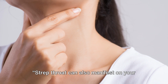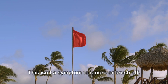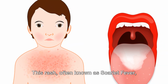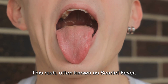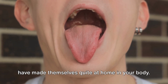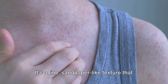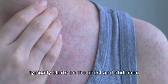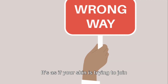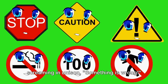Strep throat can also manifest on your skin, causing a rash. This isn't a symptom to ignore or brush off. It's a bright red flag waving urgently to get your attention. This rash, often known as scarlet fever, is a clear sign that the strep bacteria have made themselves quite at home in your body. It's no ordinary rash. It's a fine, sandpaper-like texture that typically starts on the chest and abdomen before spreading to other parts of the body. It's as if your skin is trying to join the chorus of your other symptoms, screaming in unison, "Something is wrong!"